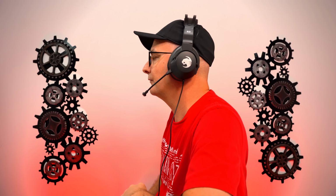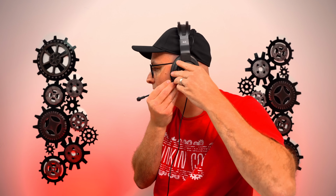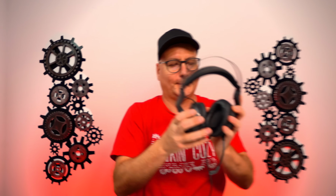Clamping force, definitely right at a medium. Now, when you compile that medium clamping force with the ear cushions that are okay at best, you do feel them sitting on your head a little bit. Again, it's not like, ouch, let me get them off, but it's kind of like, I wish these were a little bit softer. You know what I mean? Comfort, again, personal preference, but that is the feel I get from them.